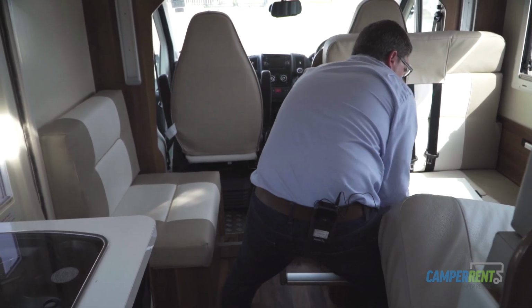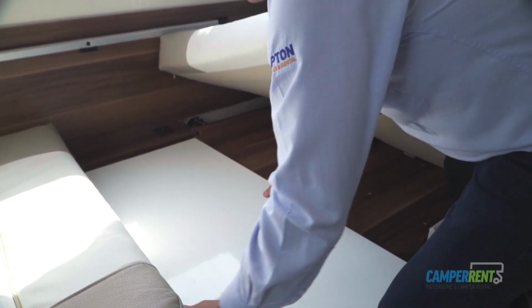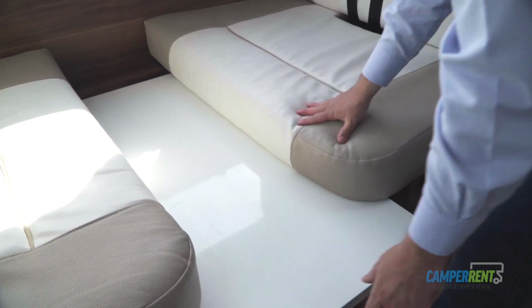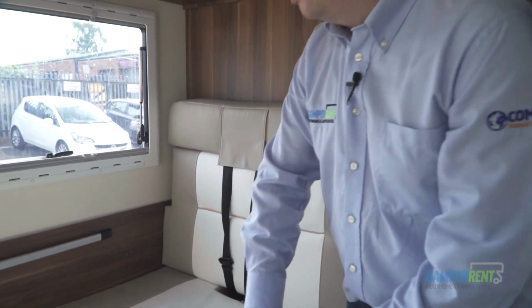And then all you do is simply, and the bed table will hook over the silver ramps on the other side. Once that's down, in the rear cupboard there's some extra cushions. Use them to fill this area in, and you've got your next bed.